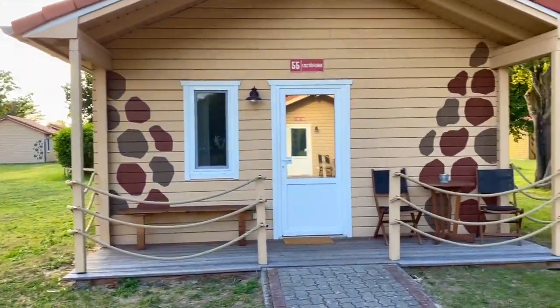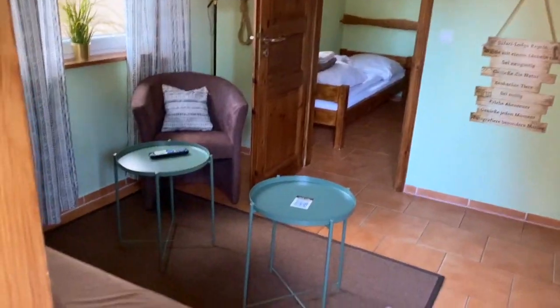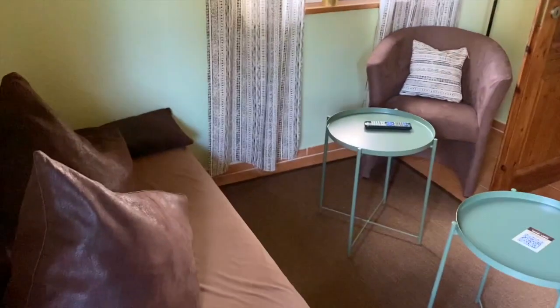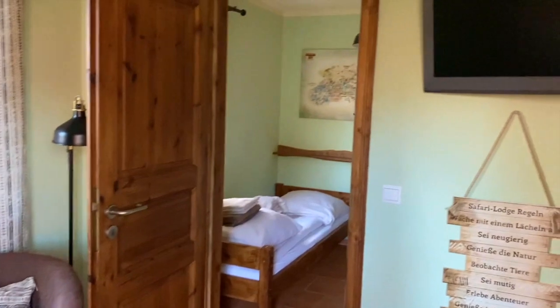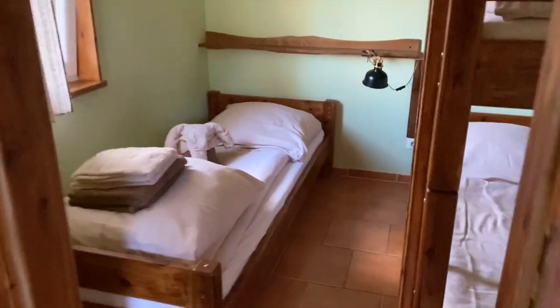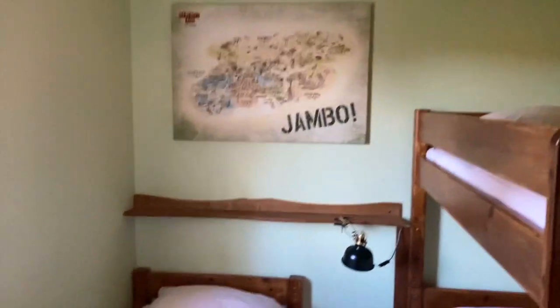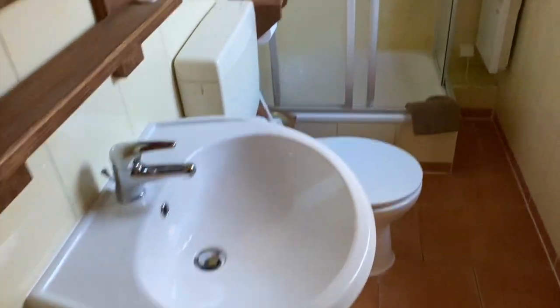We had one of these, and we couldn't wait for the morning to come because it was quite tiny. But like I told you, don't expect too much. It was just enough for one night. Yeah, so we had a double bed and a single bed right there. And of course, a bathroom, a very simple one.